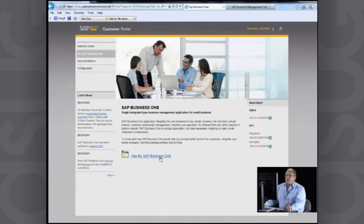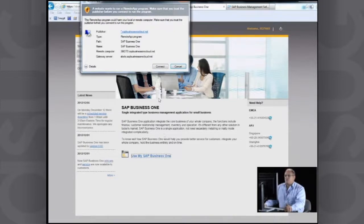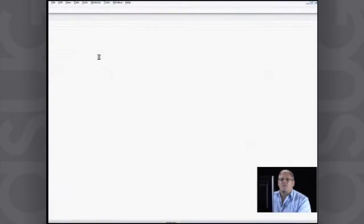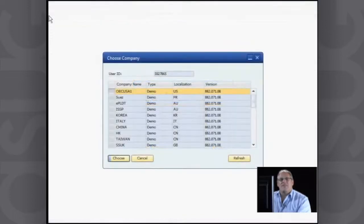So when I go here now and click on Use My SAP Business One, the system will establish a connection. It's telling me that it's being connected securely and who's providing me this connection, just so I can be 100% sure that I'm not accessing a malicious website that's going to drop malware or anything like that onto my computer. So we give that a couple of seconds to establish its connection over the internet. And as soon as you see that screen go black, you'll know that the connection has been established successfully. The very next screen you'll see is the Choose Company screen.